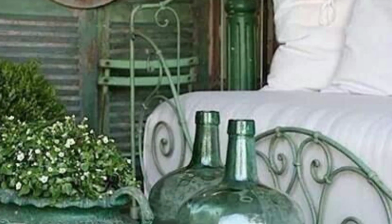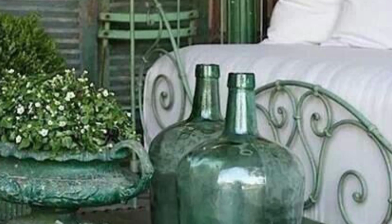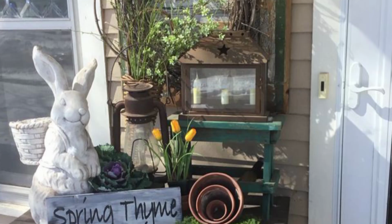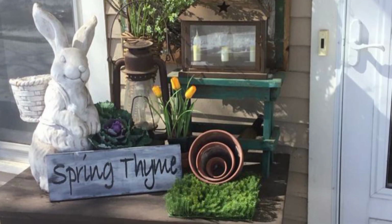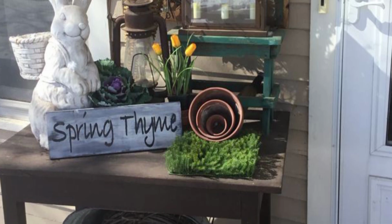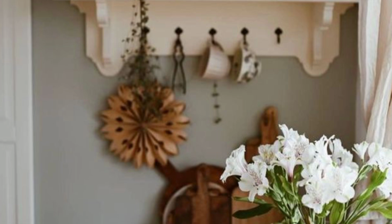Jump into the decorating tips. Let's talk about what defines the vintage rustic farmhouse style. This aesthetic combines the warmth and the simplicity of farmhouse living with the nostalgic charm of vintage elements. Think of it as a soft, harmonious blend of old world appeal and practical, functional design.